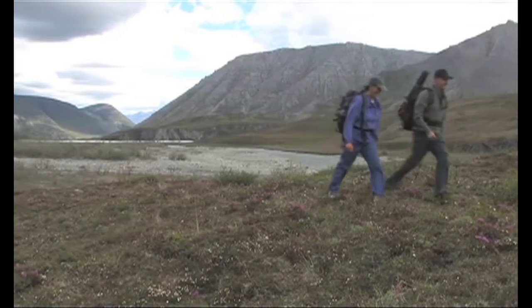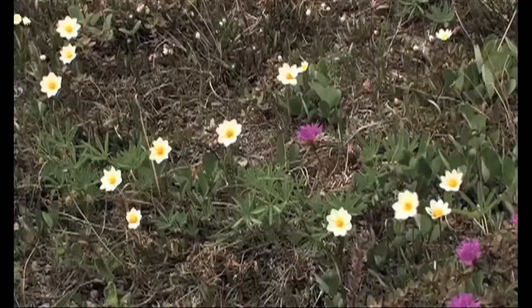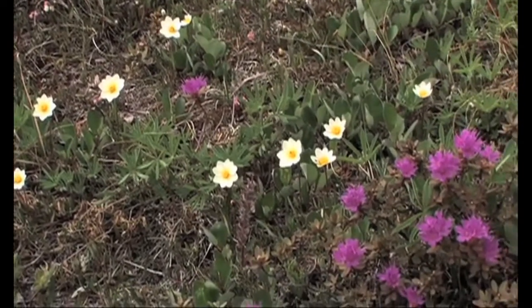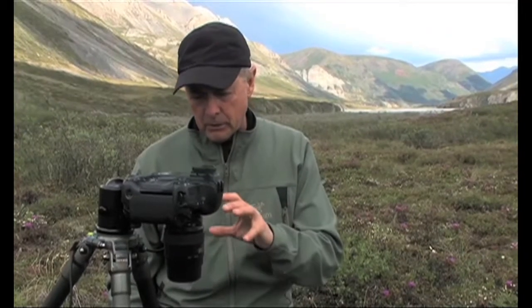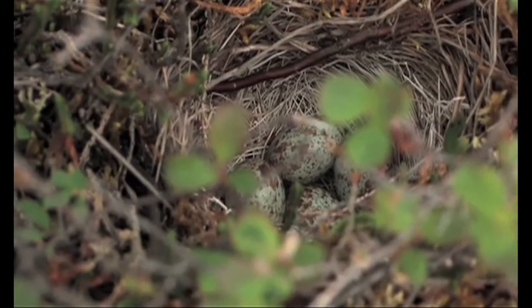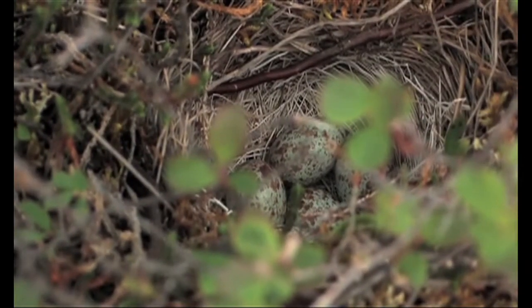Up here in the open tundra of Alaska, most people would think to photograph the grand open landscapes, and I love doing that, but I also love photographing the detail, the macro world. The lichens, the flowers, everything grows very close to the ground because of the pervasive winds. I've also photographed the birds that live up here in great numbers, and right below my camera is a beautiful nest of a white-crowned sparrow.